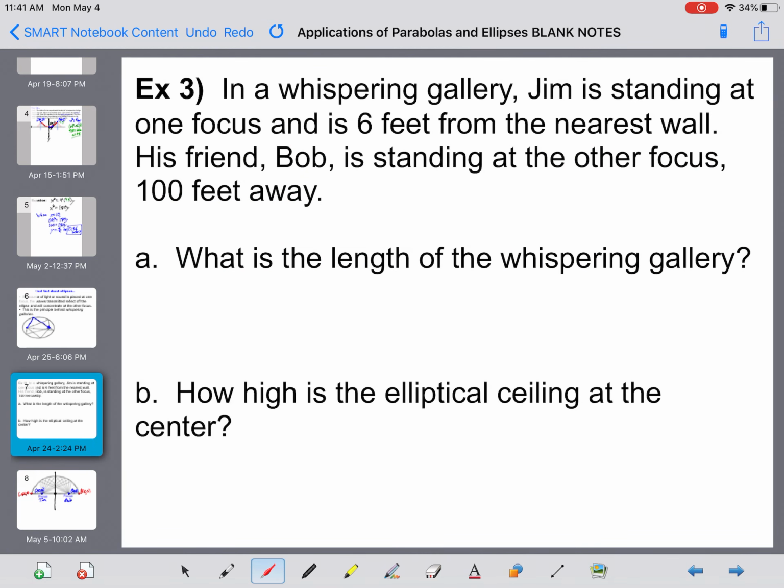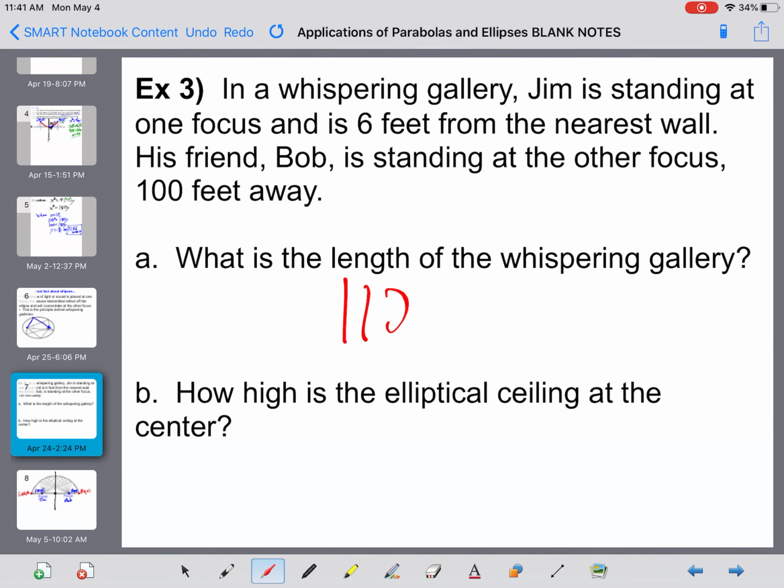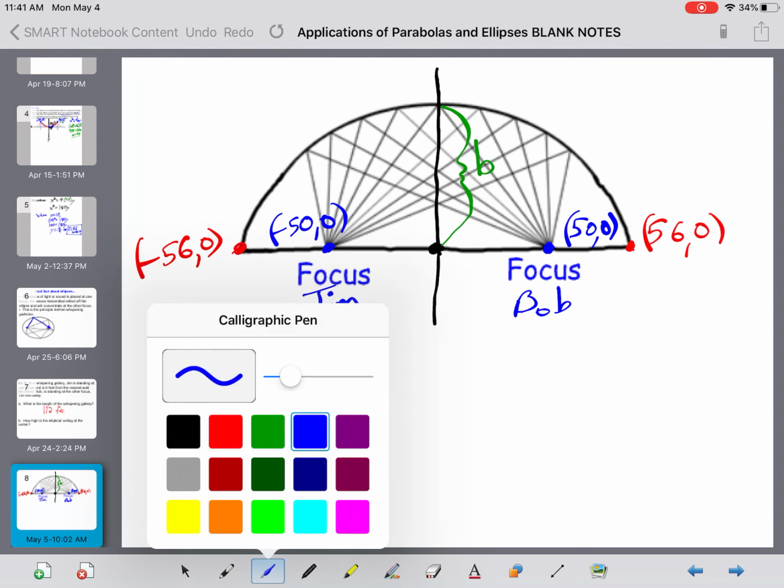The question is asking a few different things. Number one, what is the length of the whispering gallery? So once we get the picture set up, we can see that the length from edge to edge is 56 plus 56, so that's 112 feet. Letter B, how high is the elliptical ceiling at the center, right? So what that's asking for is the height. That's another way of saying the B value, right?